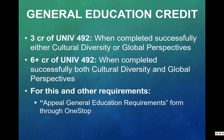There is a form you have to fill out and turn in, but it's just who you are at the top, and then there's literally a checkbox for it. So it's super easy. If you have any other Gen Ed requirements, you do the Appeal General Education Requirements form. We have it on our website on the academics page, or One Stop has a copy of it. That is a little bit more in depth to do. It is something that you would do after you return.